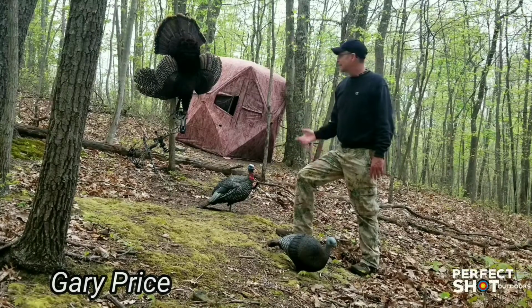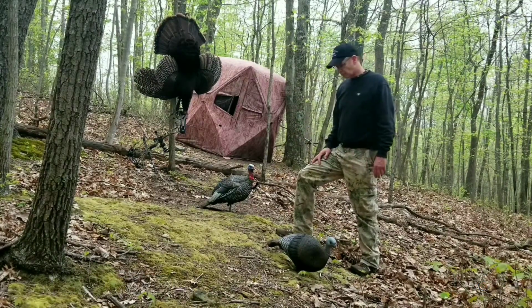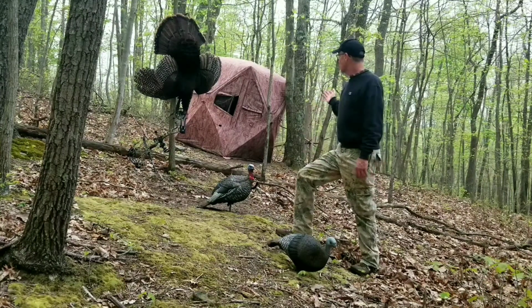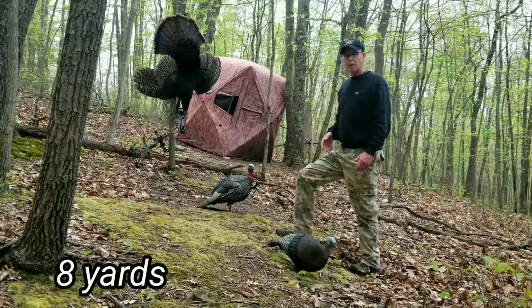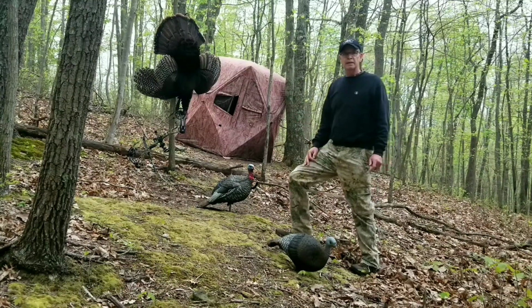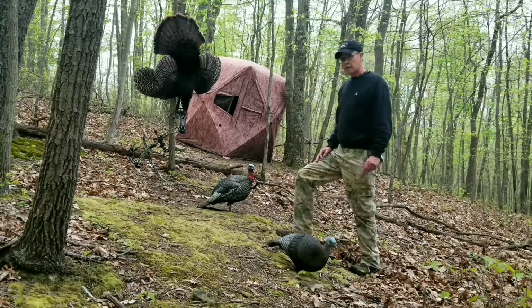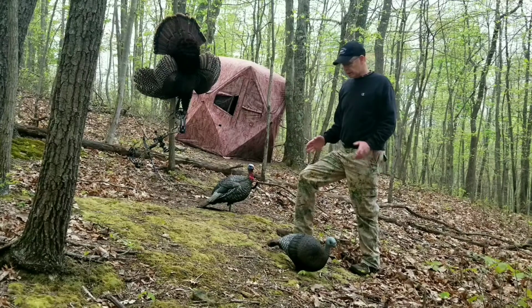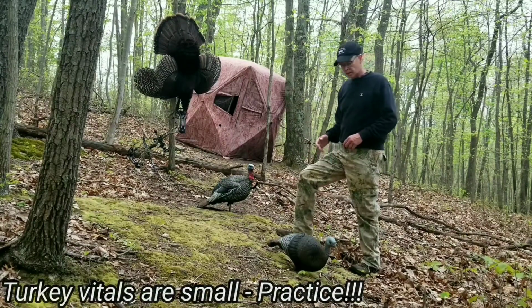I was blessed today to take this beautiful gobbler. A little bit about my setup. Set my decoys up maybe 8-9 yards from the blind. I've had birds spook before and actually try to get out of here and still shot them within 20 yards. For that reason, I shoot so close and I practice to hit exactly what I'm aiming at.